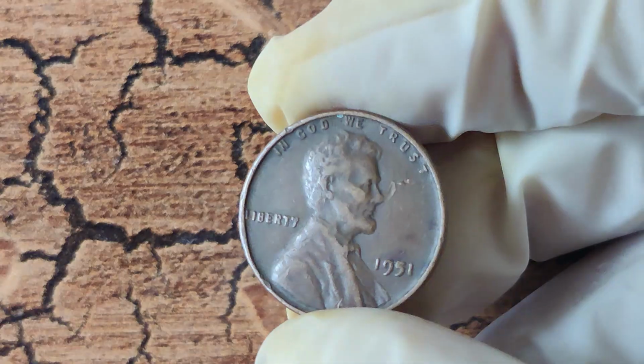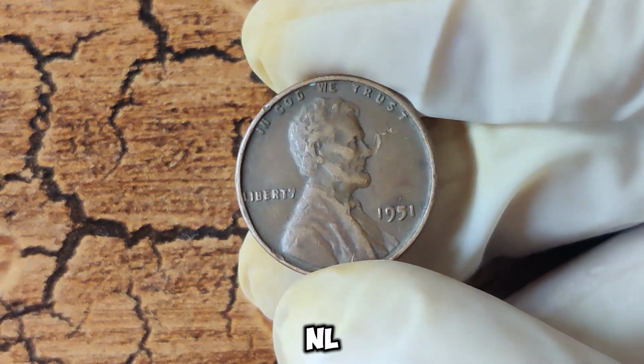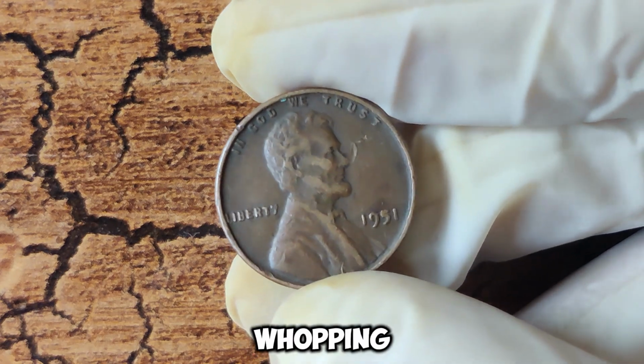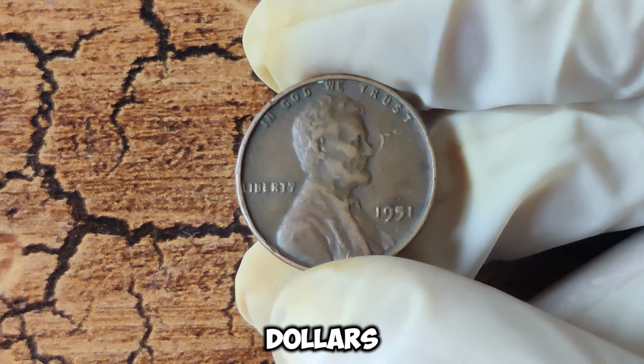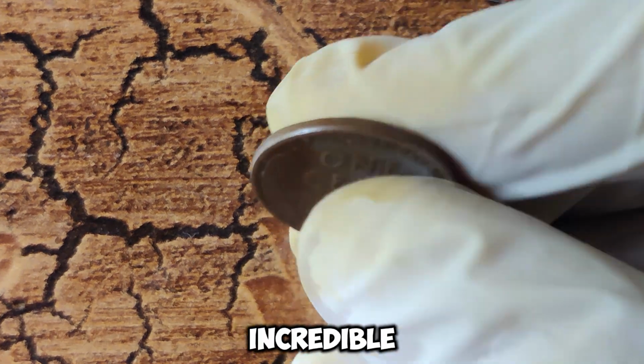We have a super rare and valuable coin to talk about, the 1951 No Lincoln penny. And let me tell you, this little coin is worth a whopping $1.3 million. So, let's dive right into the fascinating history behind this incredible coin.